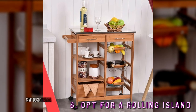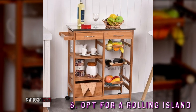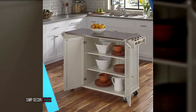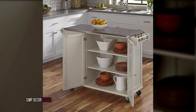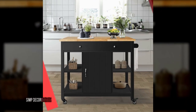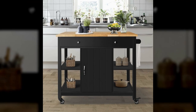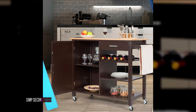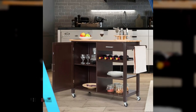8. Opt for a rolling island. A rolling island isn't just a great idea for your kitchen. It can even be implemented in your living room or bathroom. This awesome small space idea allows you to get more storage in tight spaces, and its portability means it can be used for multiple purposes throughout your small apartment.